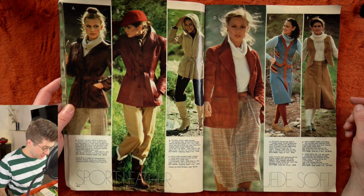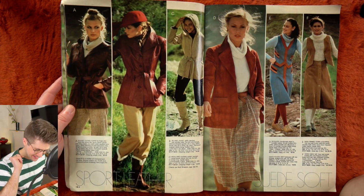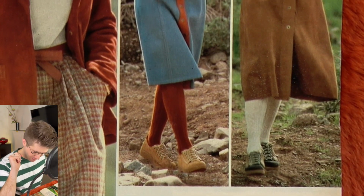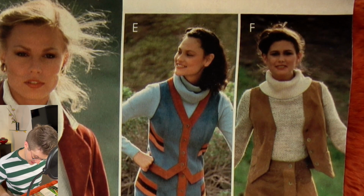Leathers, red leathers, and suedes. This little number is catching my eye in blue and orange. Suede trimmed denim. Oh, okay. It calls them compatibles. Vest and skirt boast multicolored suede accents.